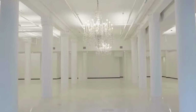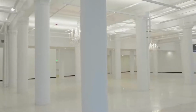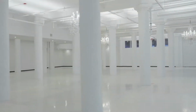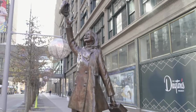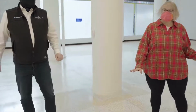Wow. So this will be totally open to the public. It absolutely is. It's incredible. It'll flow all the way through. And then from the street level, the food court is on the other side of that large door, right from Mary Tyler Moore's corner. Yep. You'll flow right on through. And what will this space be used for?